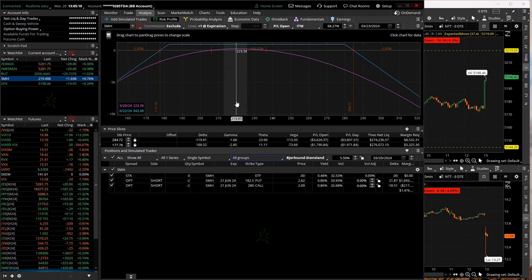We just put that SMH short strangle on a couple days ago. It's already up 20-25%. If that gets to 30%, I'll take that off today. SPX still moving up over 5,200.